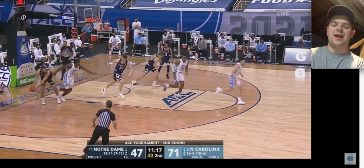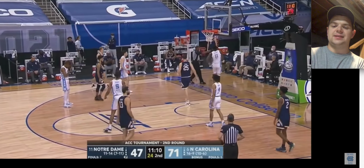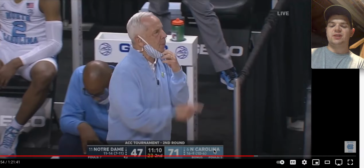You can see Sharpe battling on the offensive glass. Can't snag that one, but overall, I like the energy. And again, really nice job deflecting that pass, preventing a layup for Notre Dame. With that, you can see the score is 71-47. Sharpe is out for the remainder of the game, because there's 11 minutes left and they're up by 24.